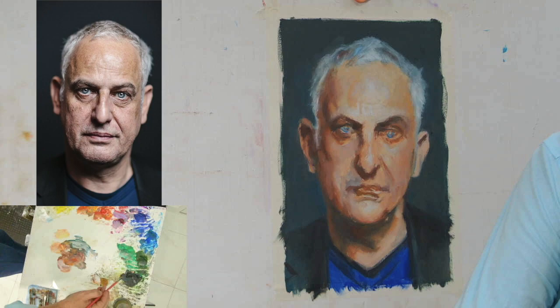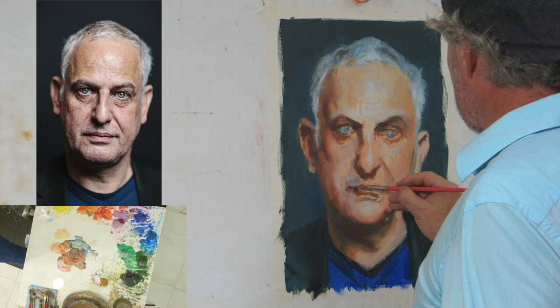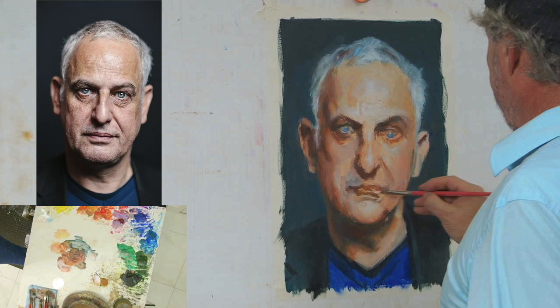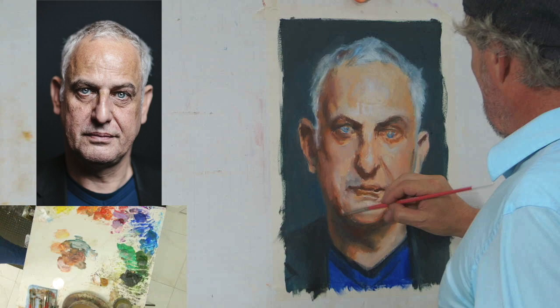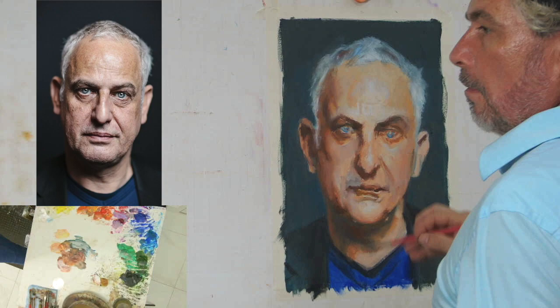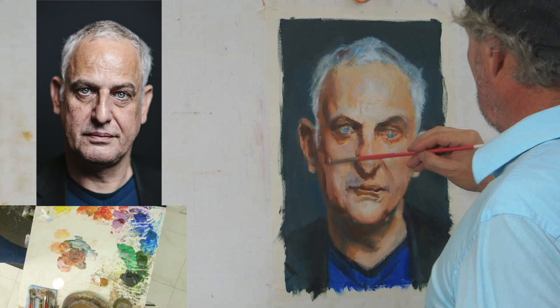And you see, at any time, I'm taking a tiny, tiny brush and starting to do the eye and the eyebrow and the eyelash and so on. I know some people do portraits like this. I see them a lot on social media. And it's okay. It's what they like, it's fine.